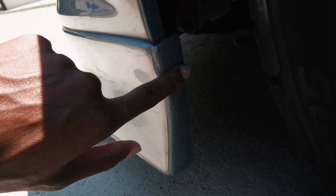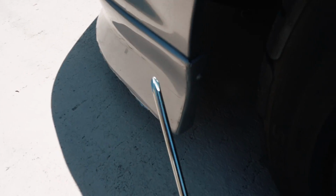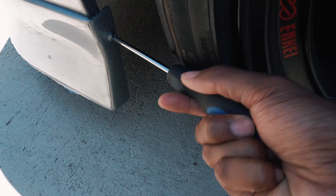Now we got 1 screw here, 1 screw on the other side. It's a Phillips. I should have the Phillips from the junkyard still in this bag. There we go, girl. Hold it on. Boom. All right, so instead of taking off the whole bumper and doing everything, we'll just get our screwdriver and doink it out right there, baby.